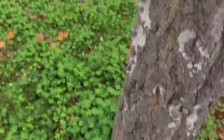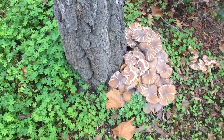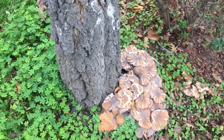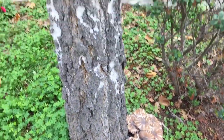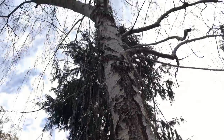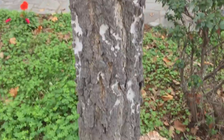And if you look at this tree, it's got a lean towards the house. So could we climb it and get away with bringing it down? Possibly. Am I going to do it? No, I'm going to use a bucket truck. Fortunately, I can put the bucket on the driveway here and I can take it down. But this is a tree that should have been removed a long time ago before it reached this point.